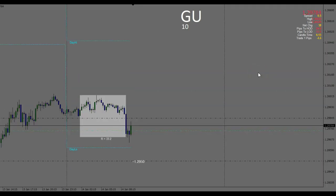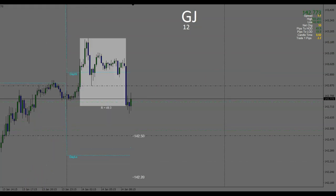Just a few minutes to go before we get the London Open, and seen pullbacks on these pound pairs. So pound US dollar, managed to take this short, got in this at 74. And the pound Japanese yen taking this short at 75. Looking for further downside movement on this GJ down towards that 50 level where I've got my take profit.